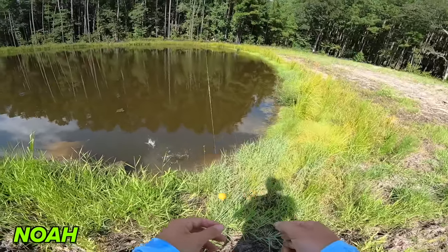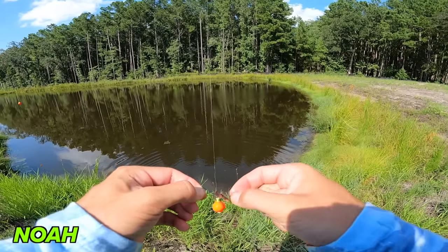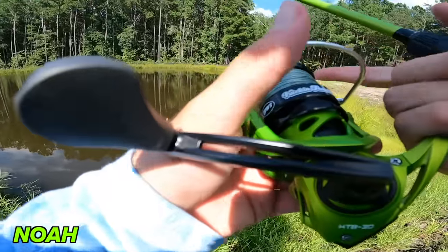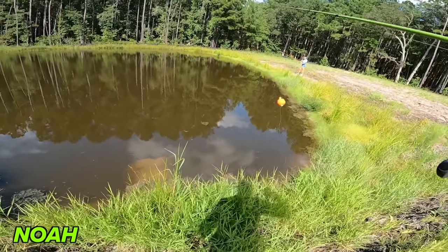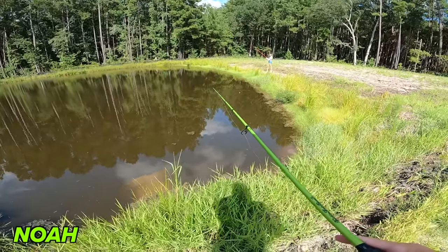Look how tiny they are. They're so cute. If we did film the live bait bass video, we know where to come. The one time we're trying to catch bluegill and not bass. That's what I'm saying. Hey, you're getting hit. He just tried to run off with you. He's running off with you.